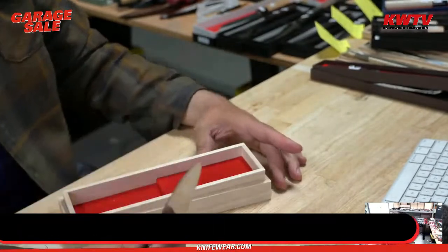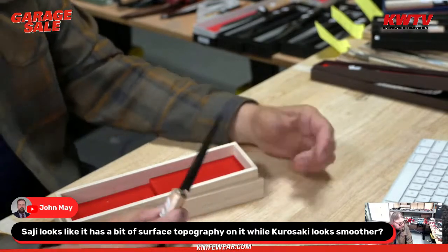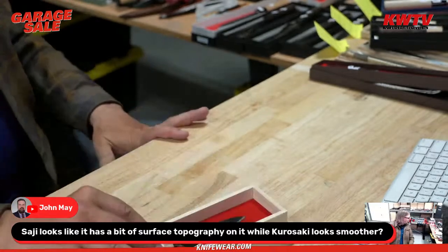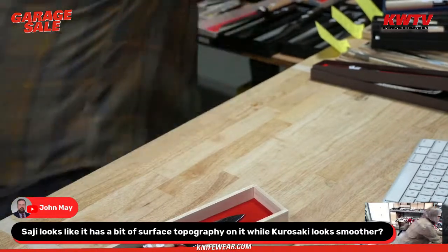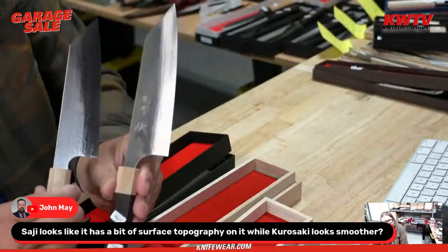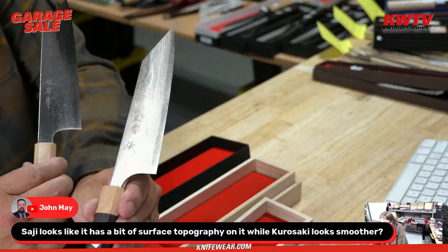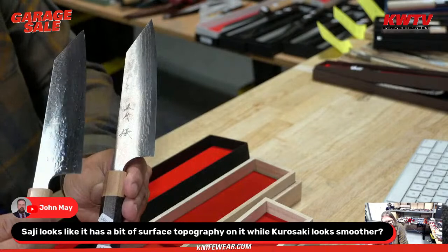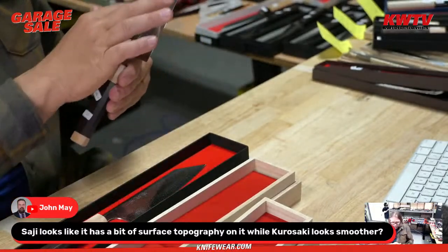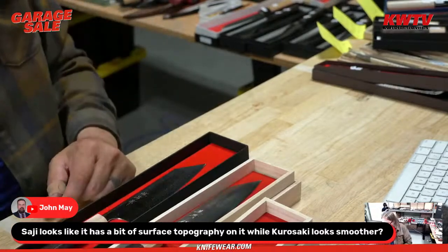John May's asking, the Saji Rainbow Damascus looks like it has a bit more surface topography on it, while Kurosaki's looks smoother. Yes, exactly. And the two that I had are different. So this one here is more of a high polish, and it's got little tiny dimples in it, whereas the other one I had earlier... Oh, there we go. So this is Saji's two looks for the knives. He's exposed the Damascus differently in both of these, and they both have a little texture, this one not as much. But the Kurosaki ones are smooth and polished.